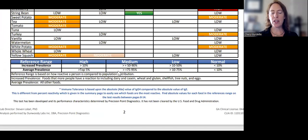Then also notice that right here, easy to find at the end of the summary, is a definition of the reference range. So how are you considered high? Well, it's based on your percent population. This is how reference ranges are determined. If you are in the top 10% in terms of your level of reactivity, you are considered high for certain foods. And what foods are those?